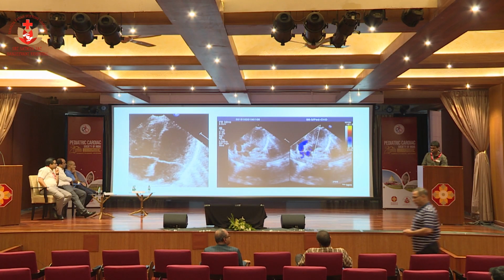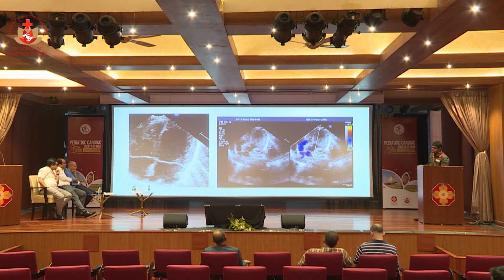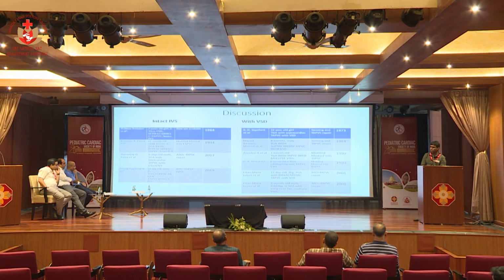These are post-operative echo images of case 2, showing a wide open anastomotic site, and there is laminar flow across the great vessels, both aorta and the pulmonary artery. About 10 cases have been reported in the literature, 4 cases with intact IVS and 6 cases with VSD.